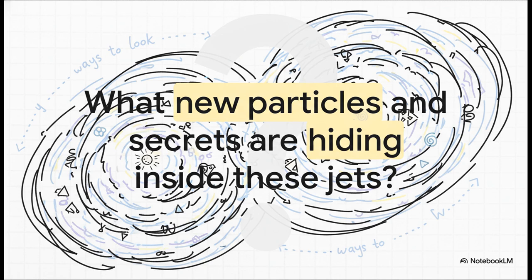And really, that's the thought I want to leave you with. By learning how to look inside the chaos, we found the Higgs boson. So it just makes you wonder, what else is in there? What other new particles, what new secrets of the universe are hiding inside these jets, just waiting for us to find the right way to look?